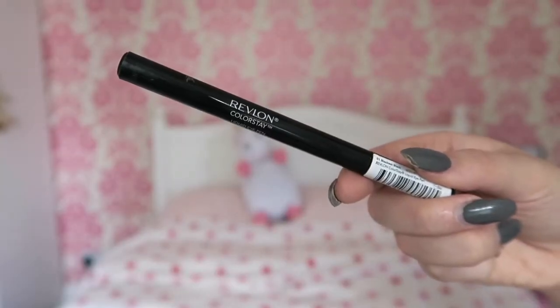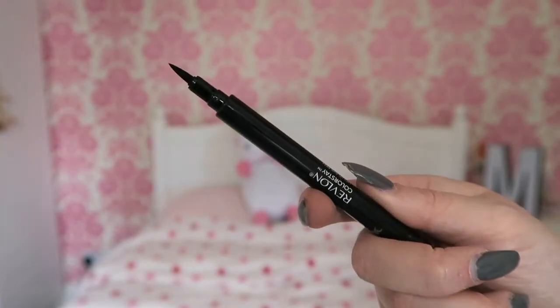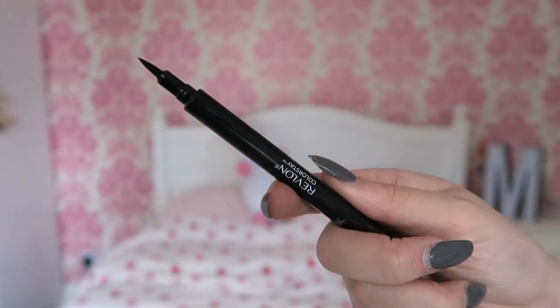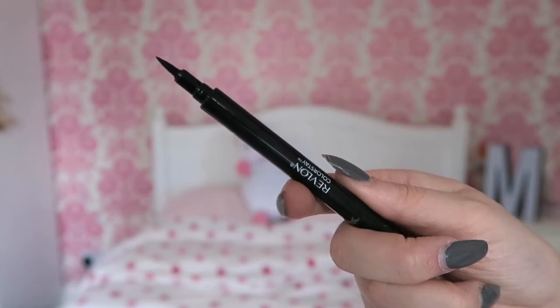And then I've also got this Revlon ColorStay Liquid Eye Pen. Again, I don't really like this. I got this to try out because I had the Supercat one by Soap and Glory and I needed a new one, so I just got it to try it out, and it completely threw me off putting a wing on. The pen is very stiff. It takes a lot of pressure to come out onto your eyelid, so you feel like you're really pushing down hard, and in general I just don't really like this whole product.